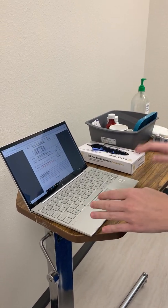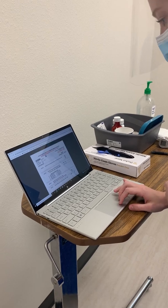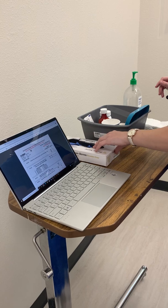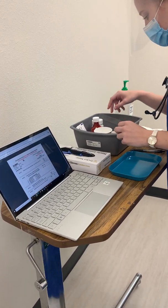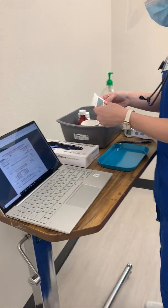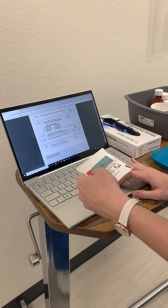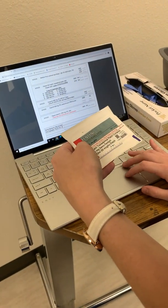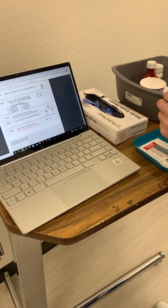So once I've done that, and I've looked it over, everything is the correct time, correct patient, Shirley, I'm good to move on to my second check. So I'll place this out, and then I will be grabbing my fentanyl patch. Okay, so 50 micrograms per hour transdermal patch twice a day at 9 a.m. for Shirley Cost. Okay, perfect. I'm going to set that there.